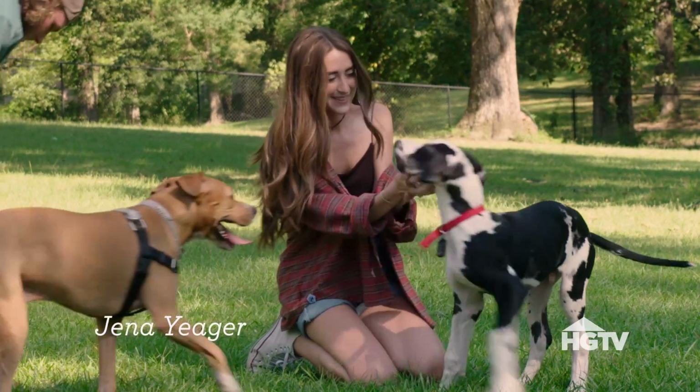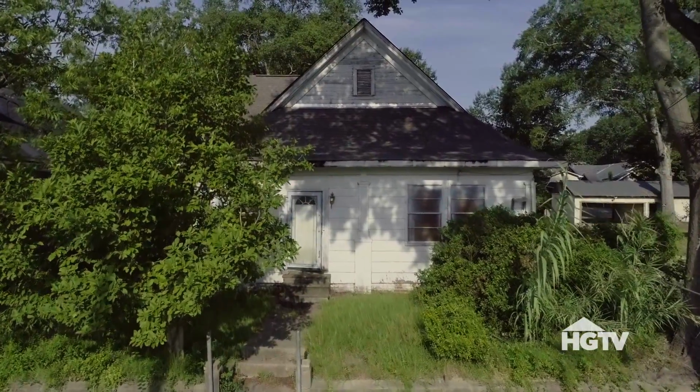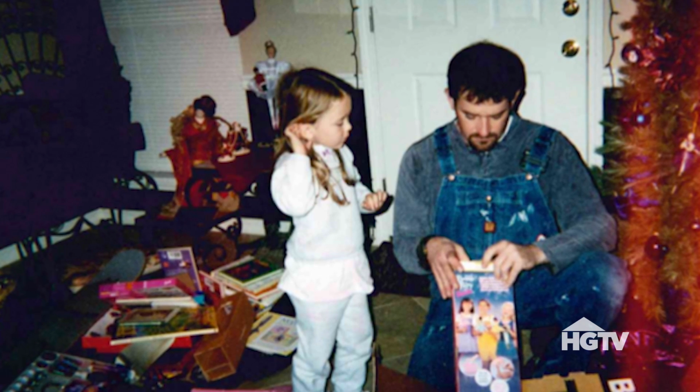Hey, Jenna Yeager wants to save her daddy's house. Dad left this house to me when he passed away, and this is the only place we ever lived together. All of my memories with him are there, and I don't want to let that go. He was in the middle of renovating this house when he died.